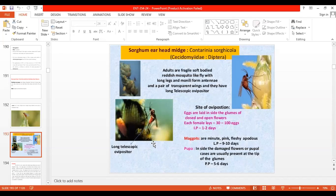Incubation period is 3 to 4 days. The maggots hatch from the eggs and start feeding on the developing grains. The maggot period is near about 8 to 10 days. The larva is colorless, but when fully grown it looks dark orange in color. The larval stage undergoes diapause in a cocoon during the months of December to January due to the extreme cold, within the spikelets.